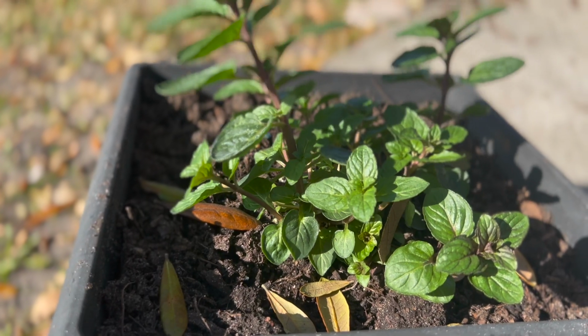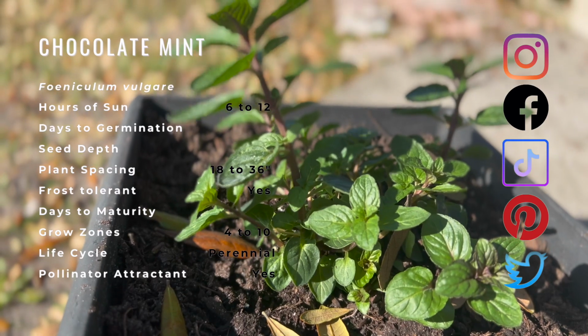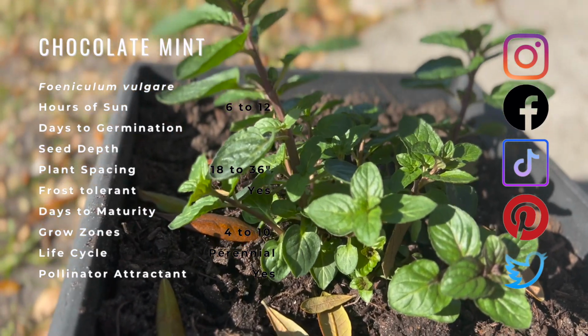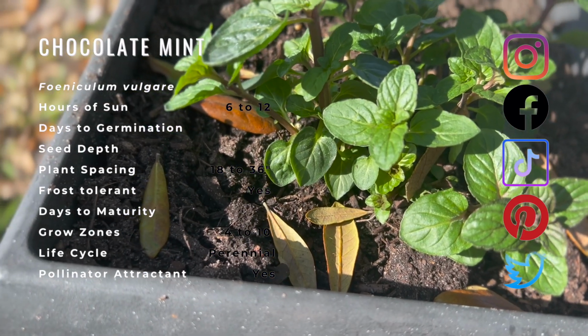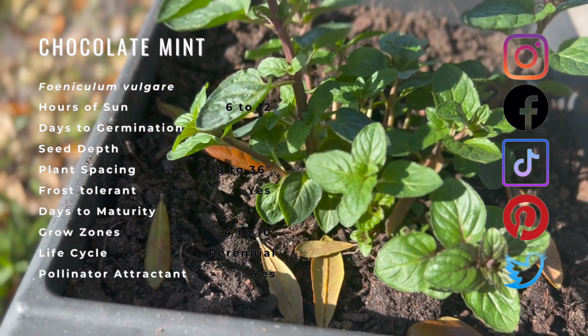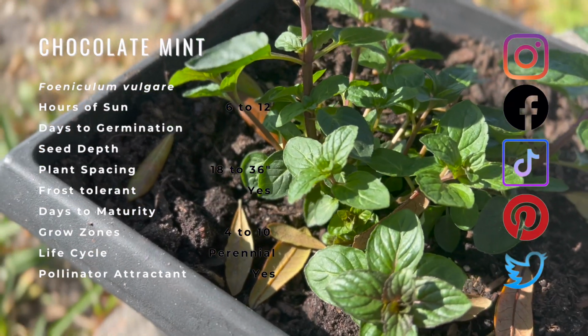Chocolate mint is a close relative to the ordinary peppermint. The hybrid is a cross between peppermint and orange mint. It is a sterile hybrid that will not and should not produce seeds. Mint hybrids commonly occur throughout their genus and have origins in Europe, Africa, and Asia.